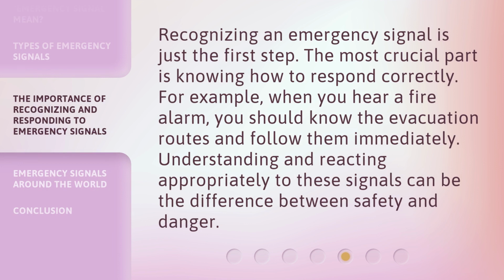Recognizing an emergency signal is just the first step. The most crucial part is knowing how to respond correctly. For example, when you hear a fire alarm, you should know the evacuation routes and follow them immediately. Understanding and reacting appropriately to these signals can be the difference between safety and danger.